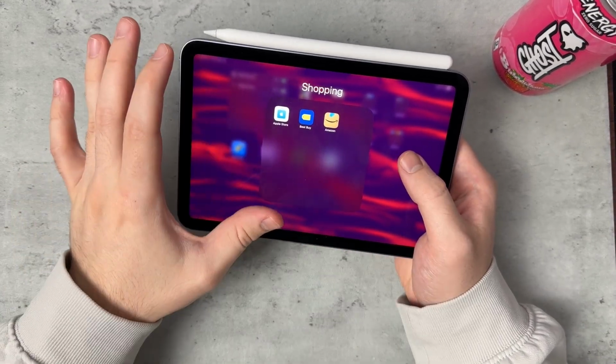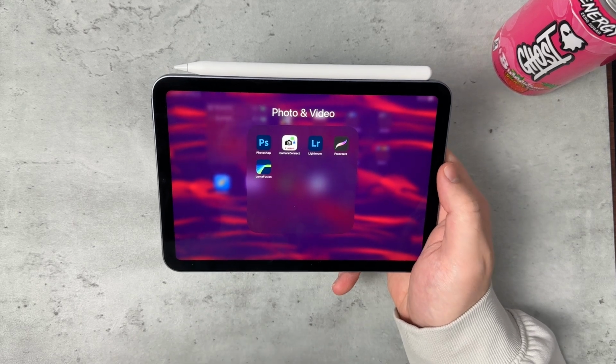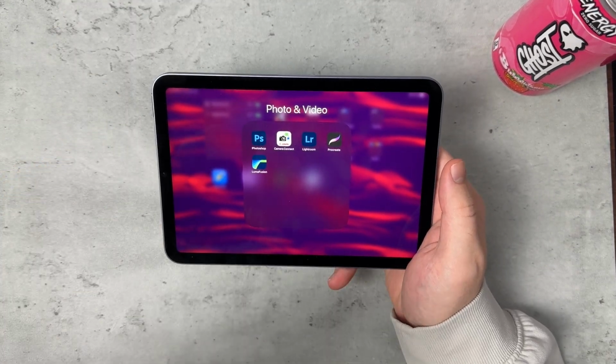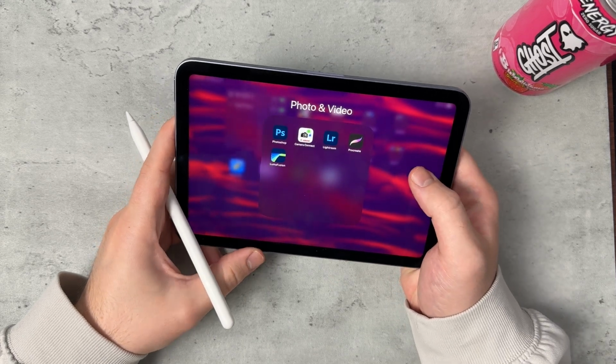Amazon, obviously, gotta have Amazon, right? Moving on to photo and video. So Amazon Photoshop, I do have it. I'm still learning how to use Photoshop, I'll be honest with you. I'm getting there. Hopefully, I'm gonna invest some more time this year to learn more about Photoshop.